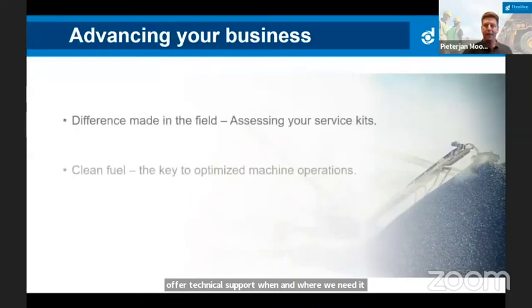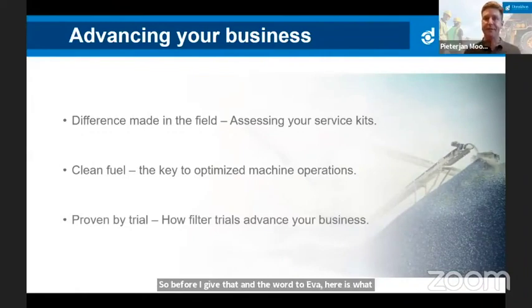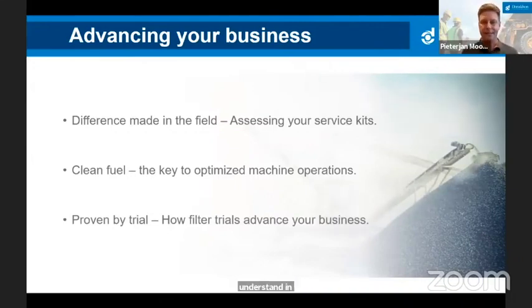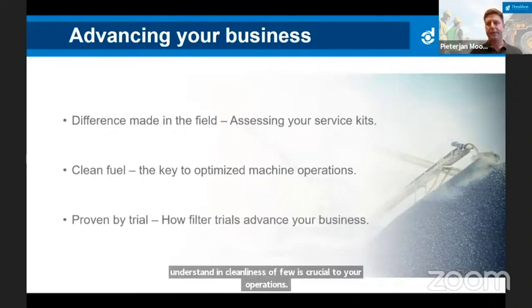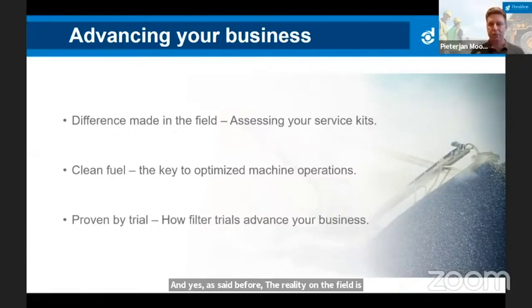So before I give the word to Ivan, here is what he will cover. How the difference is made in the field, from an easy assessment of your service kit to understanding cleanliness of fuel is crucial to your operations. And yes, as said before, the reality on the field is different. Hence, we believe in a proven by trial approach. So you got to know that we get you covered in any case. When it comes to filtration, we know how to advance your business. So I give now the word to Ivan.